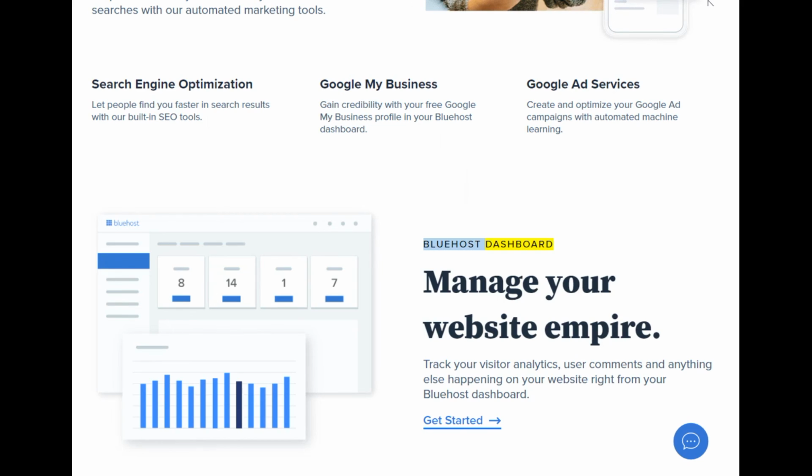Bluehost Dashboard. Manage your website empire. Track your visitor analytics, user comments, and anything else happening on your website right from your Bluehost dashboard.